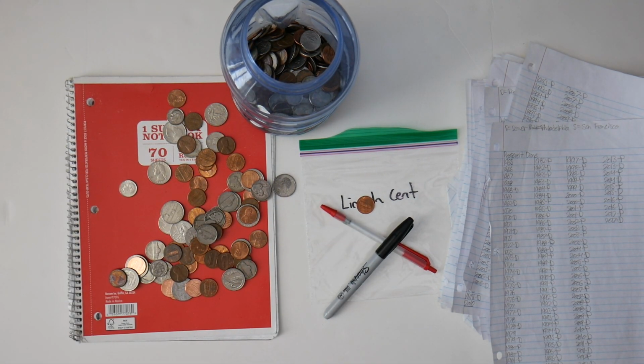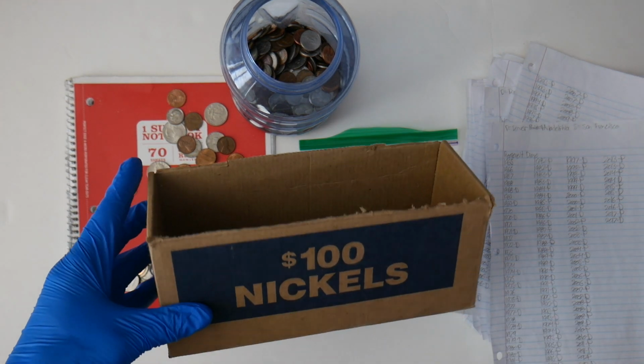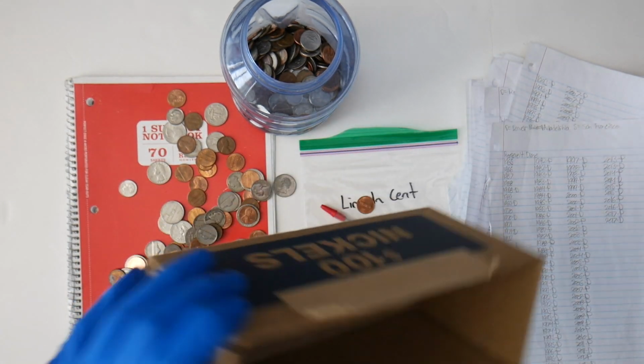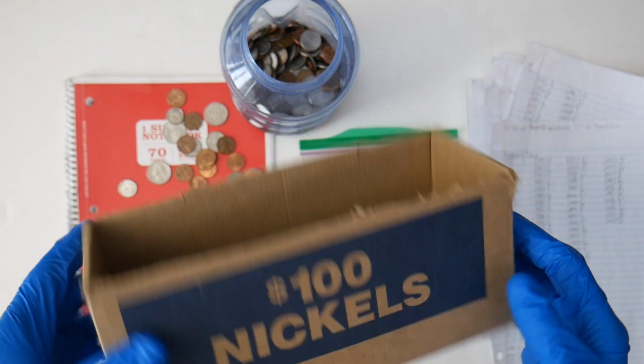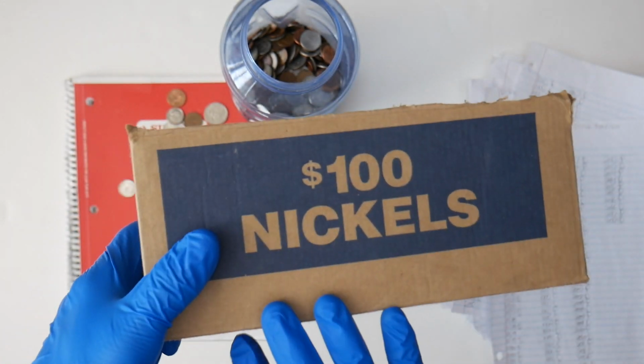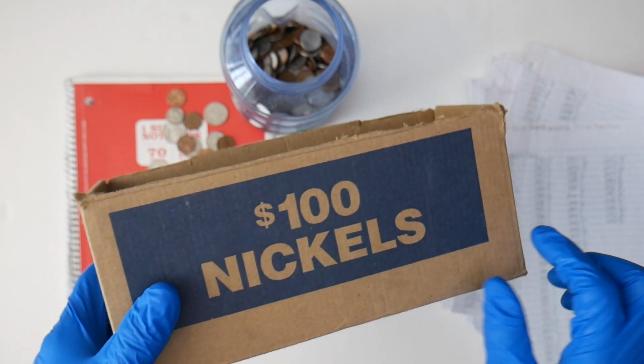or take $25, go to the bank, get a box of pennies. And the boxes normally look like this. They probably look different, but this is $100 in nickels. And I obviously returned most of the nickels and got my money back, but I kept the box and I use it for things sometimes. So yeah, but this is pretty much what they look like. It'll just say $25 pennies.